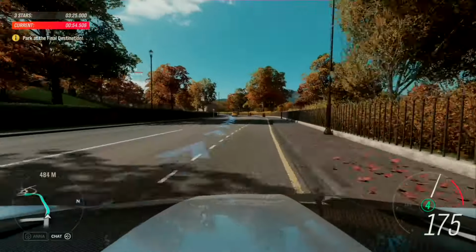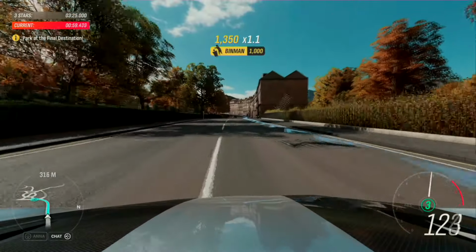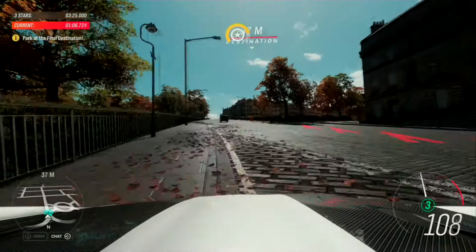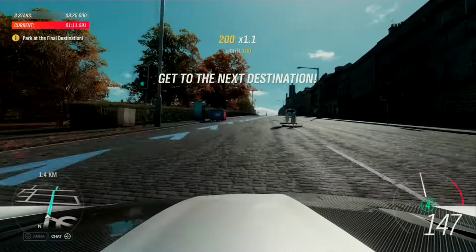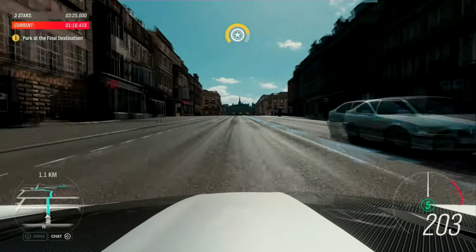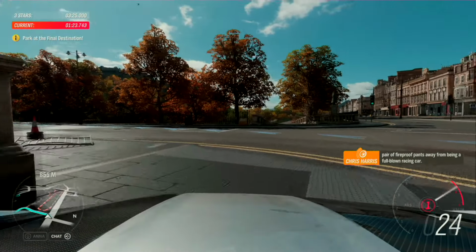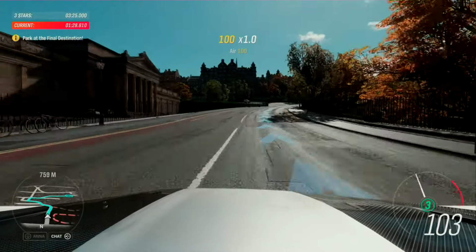And a cop around here would not want that in my life, but it's why I have a crappy diesel right now. Maybe I'll be able to keep my friggin' driver's license. I have a slight issue with, you know, staying within the legal limits. In 400 meters, turn right. It might be street legal, but it's only a pair of fireproof underpants away from being a full-blown racing car. Really? What's a full-blown racing car? You wouldn't take that corner, would it?